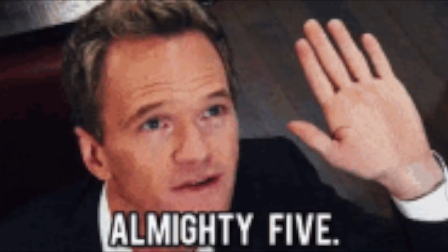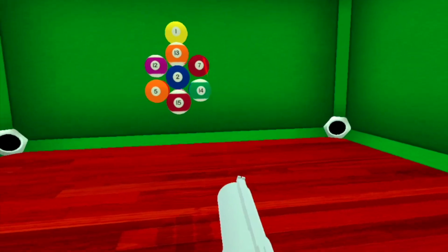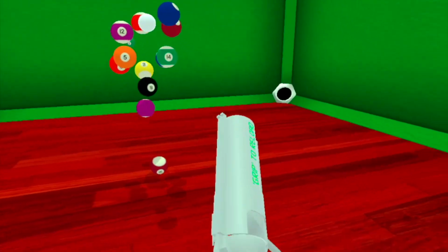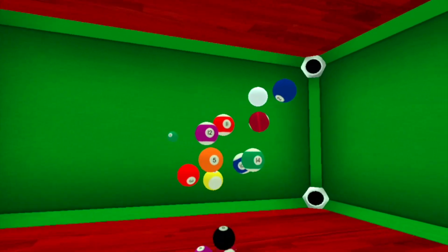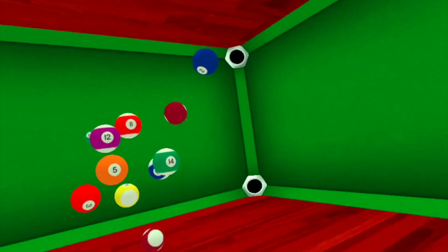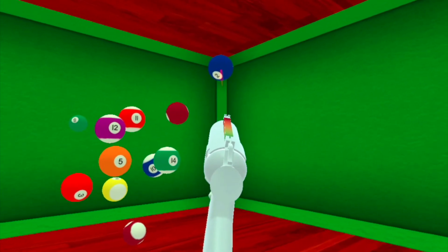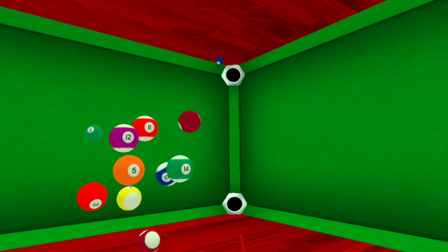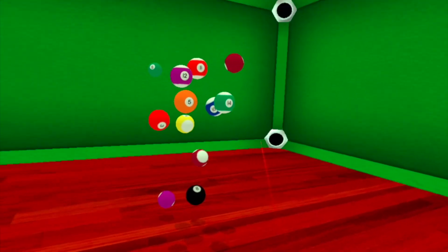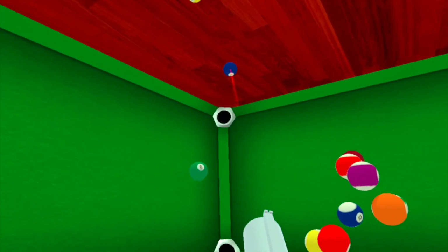Number 5, Pool Cubed. So Pool Cubed is going to be kind of hard to explain, but trust me, once you download this and play this for yourself, you're definitely going to like this game. In Pool Cubed, it's kind of like playing regular pool, but you have a gun that shoots out the cue ball. The object of the game is kind of just like pool, where you're aiming to get the ball into the 4 holes around the pool table.